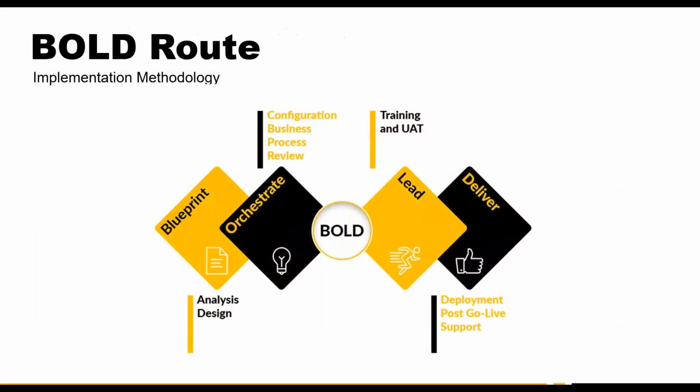So earlier I mentioned our unique methodology that sets us apart. We call it our bold route, and it begins with blueprint. This is where we sit down with you as a customer and fully understand your business from end to end through analysis and design. We then move into our orchestrate phase. This is where we configure a solution that defines exactly what your business needs today, and we review those processes with you.